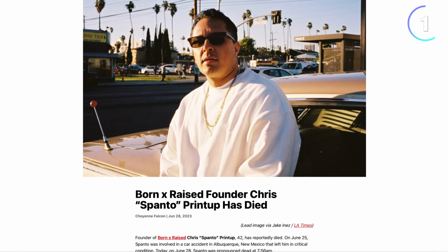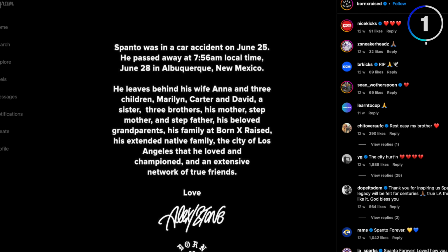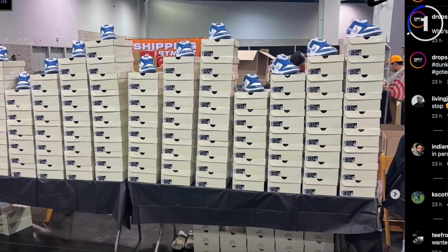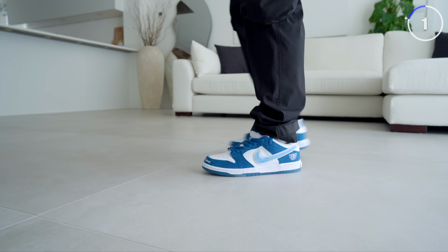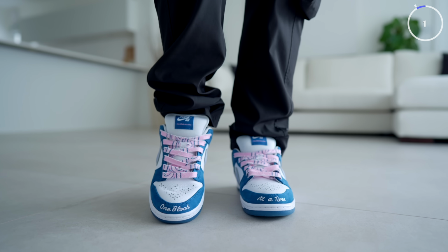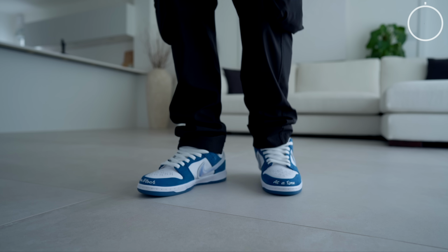As you know, the founder of Born and Raised, Chris Spanto, unfortunately passed away right before they were supposed to drop, and this put a pause to the release, which made the price suddenly spike up. Then with the ridiculous resale price of these things, a lot of pairs ended up in resellers' hands. Despite all of that, the sneaker itself is truly incredible. You've got a ton of embroidery and added elements. You get literally the coolest pair of extra laces that I've ever seen included with a pair of sneakers. And yes, of course, they look absolutely phenomenal on foot.